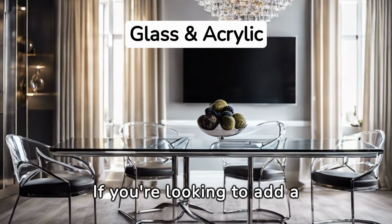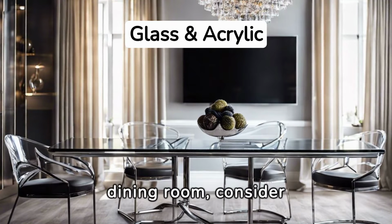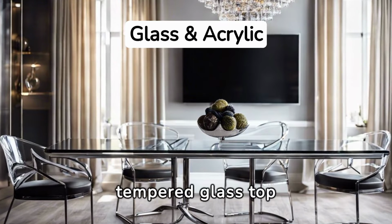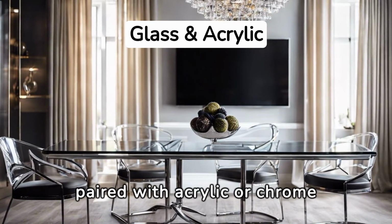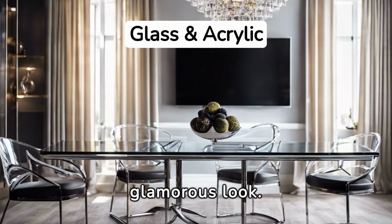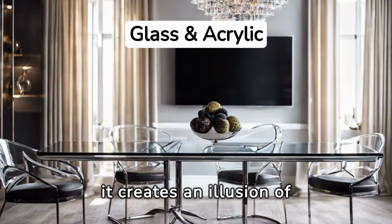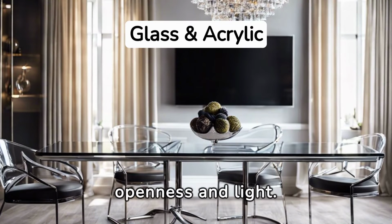If you're looking to add a touch of sophistication to your dining room, consider a glass table. Choose a sleek, tempered glass top paired with acrylic or chrome chairs for a modern, glamorous look. This style is perfect for small spaces as it creates an illusion of openness and light.